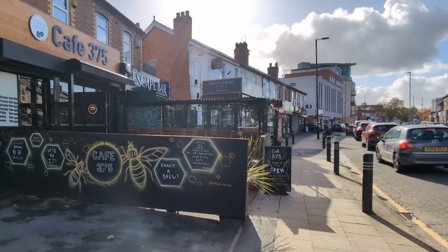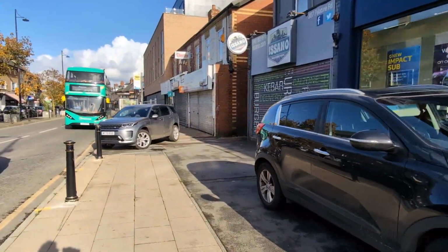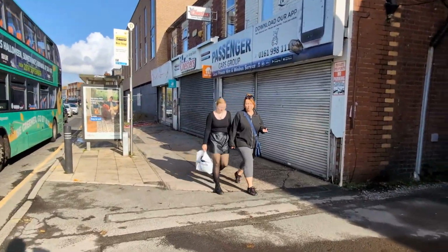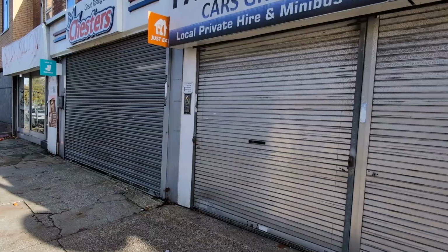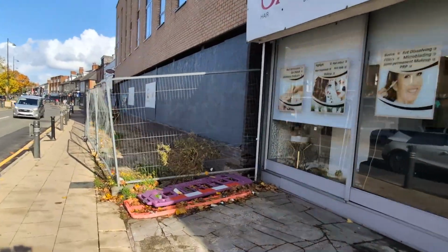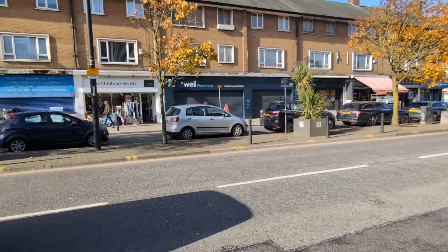Yeah, facing this way the light's not great. That's why I went back to my starting point so I could film it with a bit better light, with the sun behind me instead of in front of me, causing lots of flare. Got a derelict building here, so I'll just spin round to that side. Nothing to see on this side.